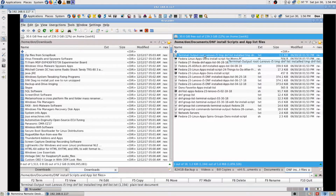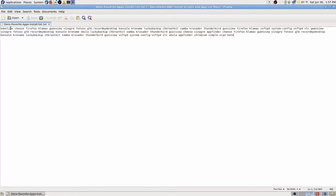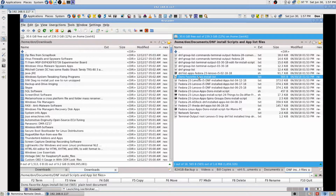Okay, so what is it I want? Now, since they're in the order of date, it really doesn't mean anything because they're all the same date. That's another thing, it ruins my whole system of figuring things out. So the file I'm looking for is Don's favorite install apps text. Okay, Don's favorite install apps text.